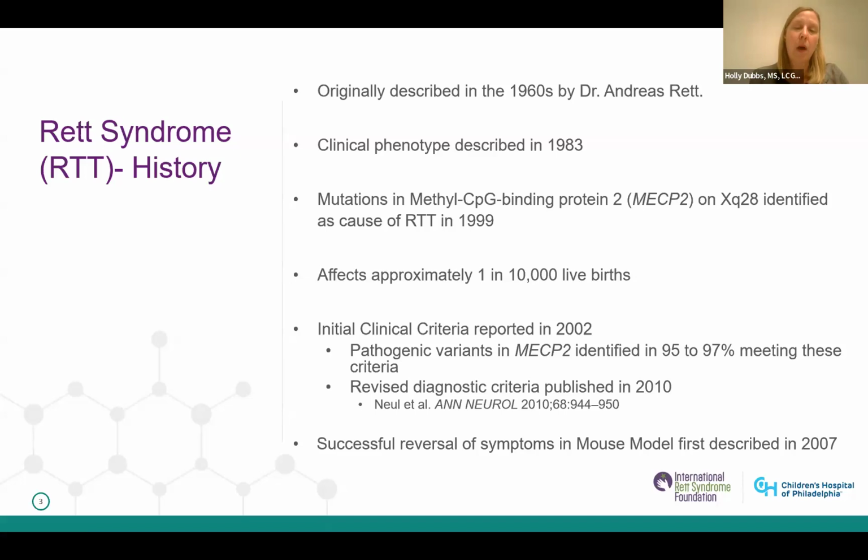And we had a follow-up revision of those diagnostic criteria published in 2010 by Dr. Neul and his colleagues. And those are really still the clinical guidelines that we use today. So the clinical criteria that were published in 2010 are still the clinical criteria that we use today to discuss whether or not someone's symptoms fit with a Rett syndrome diagnosis.